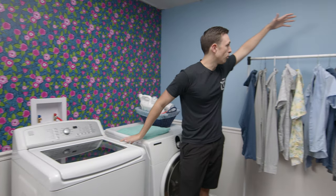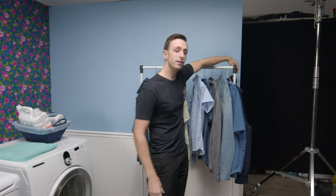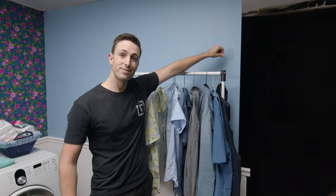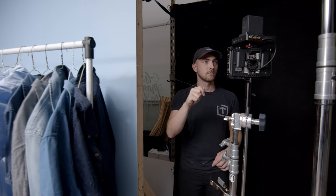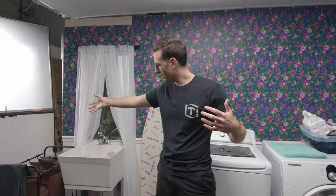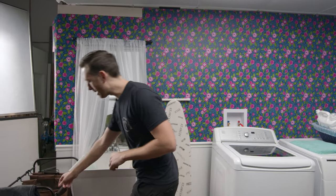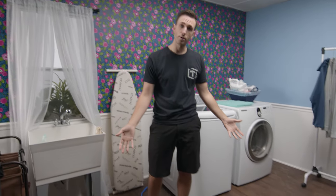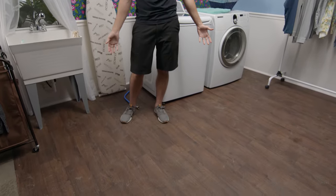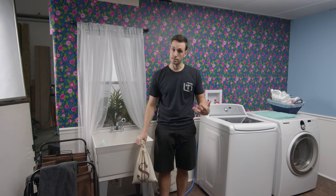Zach was over here behind this flat, actually, pulling on a little fishing wire to give this clothes rack just a little bit of a shake. Caleb was over here. Caleb and I swapped roles on this one for a bit, giving this laundry basket a little bit of a shake. And then down here on the vinyl floor that we added to the scene as well, I was laying on the floor, tossing this money bag out of the sink, as you saw.